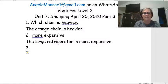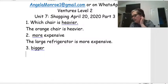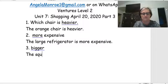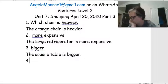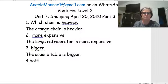Okay. So in number 3, in the first blank, we're going to write bigger. And in the second blank, we're going to write the whole sentence. The square table is bigger. Okay? Let's go to number 4. Which stove is better? The black stove is better.